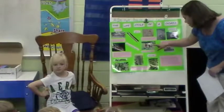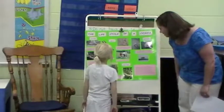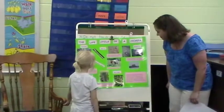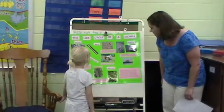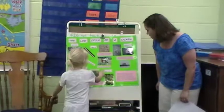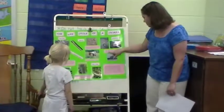Okay? Here's a picture. Mikaila, who are you with in this picture? What are you doing? Drew, Brady. And those are your friends? And what are you all doing? We're finding cicadas. And it says, I am looking for cicadas with my friends. Beautiful reading. And this was about their growth.